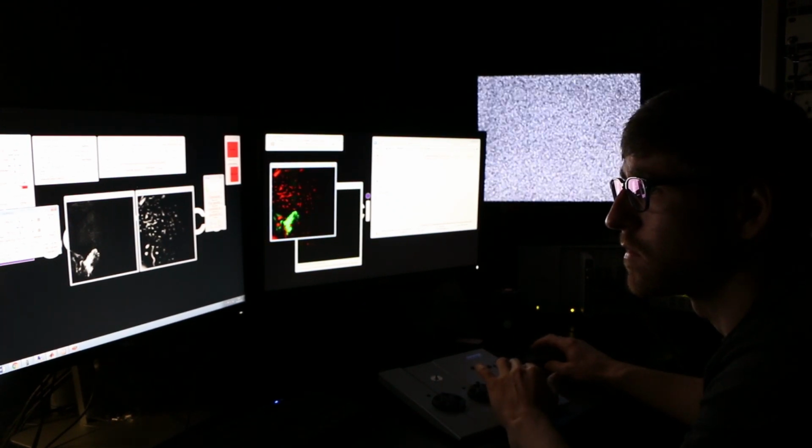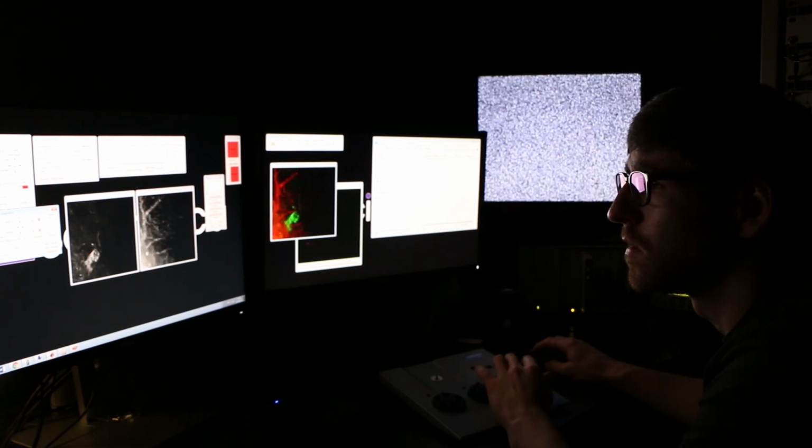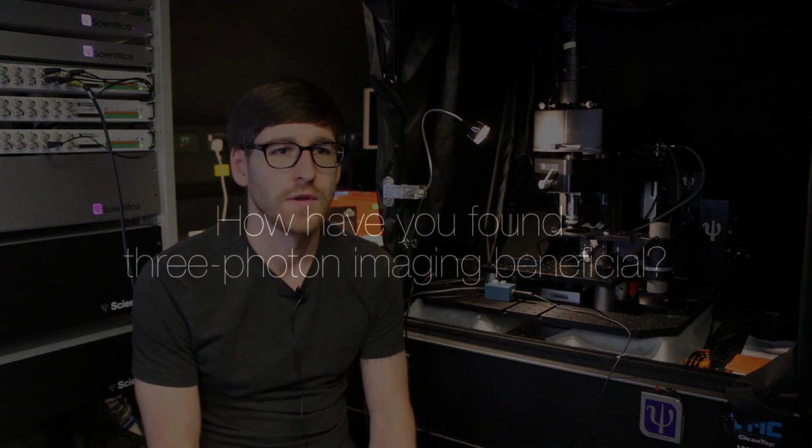So in most cases we use an imaging approach, especially functional calcium imaging, and to do that we would express a calcium sensor such as GCaMP in, for example, the projection neurons of the olfactory bulb. And we would do that either using virus injections or crossbreeds.